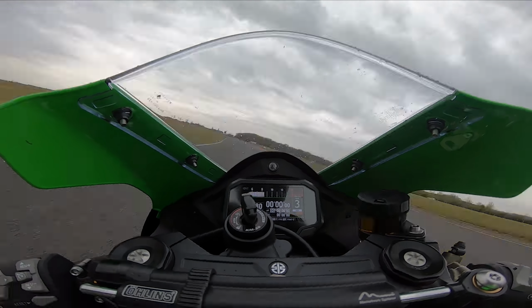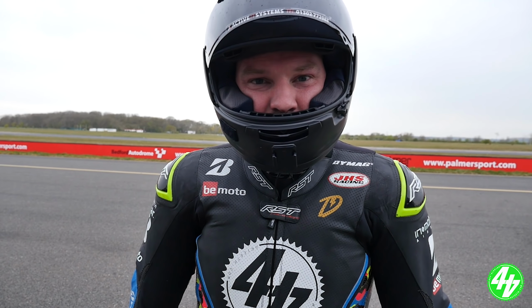Just about to have a go on the ZX-10RR. That's the green one. You can only get them in green. They're another $9,000, but you do get Pankl conrods, Pankl pistons, Pankl gudgeon pins. All that stuff together saves 500 grams. You get an extra 400 RPM at the top and Marchesini wheels. So let's see what it's like.